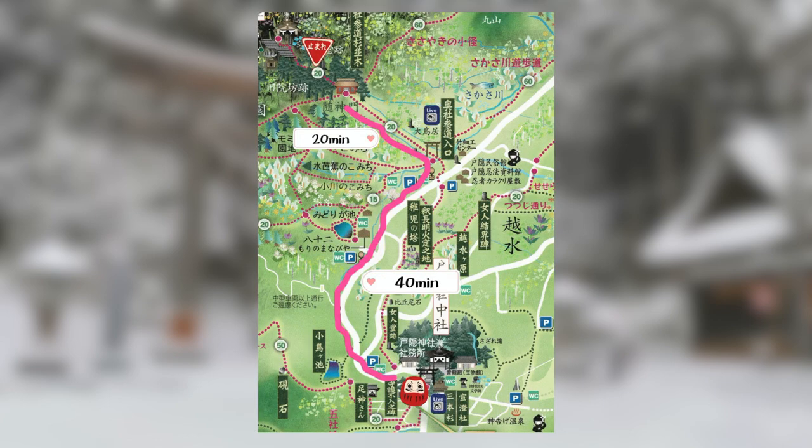This is our hike for the day, and starting at the bottom of the map, this is where we are, which is Chusha. From there, we will take a 40-minute walk along the road up north, and then take a left at the entrance to the upper shrine of Okusha. From there, it's another 20-minute walk to get to the sacred trees and the red gate.